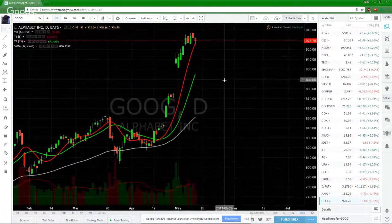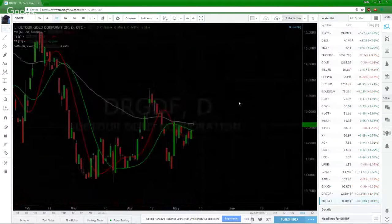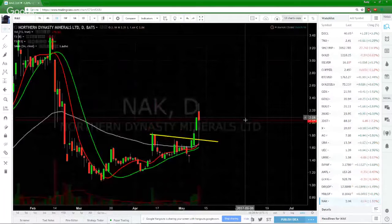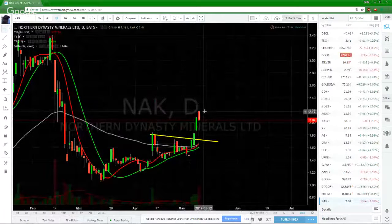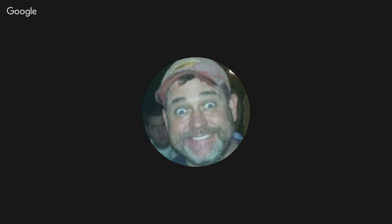NAK. Bam! Nice job. Back into the support. Look for this to go higher. That's a pretty good move right there. Came across. Got shoved down. Blasted through. And then came all the way back in. That would have been a perfect bar right there. Close all the way up. Looks good.